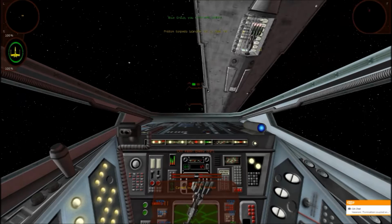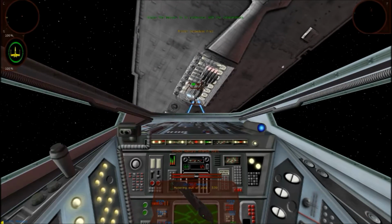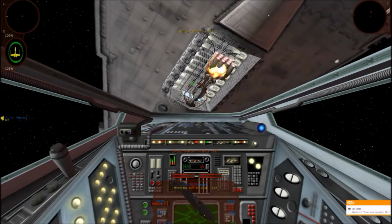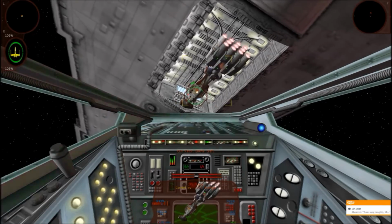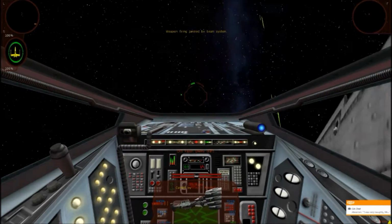All right, I told my wingman to bug out. Let's destroy the Corvette before we bug out, and be quick about it. Shit, got too close. Can't use my lasers.